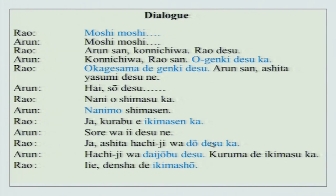Ja, ashita 8 ji wa dou desu ka? Dou desu ka is another phrase. How about tomorrow at 8 o'clock? 8 ji wa daijoubu desu. Daijoubu is, well, it's alright at 8 o'clock. Kuruma de ikimasu ka? Are we going by car? No, let's take the train.